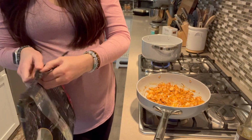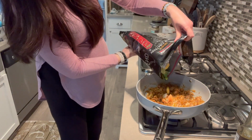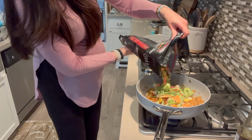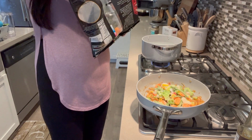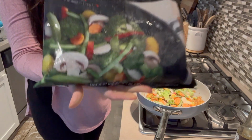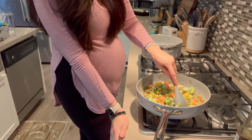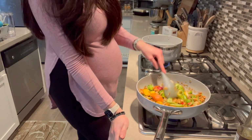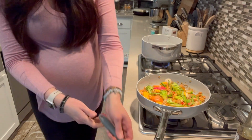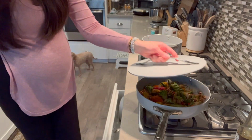And then to this, I'm gonna add some frozen veggies, just because I don't have any fresh veggies available right now. I always have to have my vegetables. I get this one from Costco. It is their stir-fry vegetable blend, and I really like it. It tastes delicious, and it has a big variety. It has a little bit of everything in it. It's nice. So since this is frozen, I'm gonna let it thaw and saute in here, and I will add the lid just to make sure it steams a little bit.